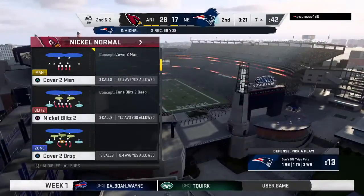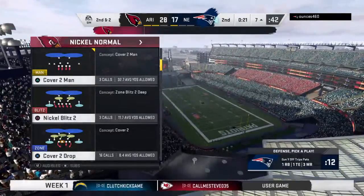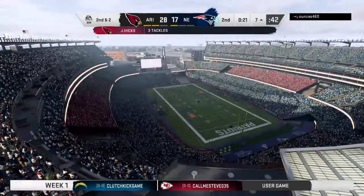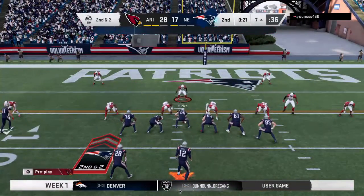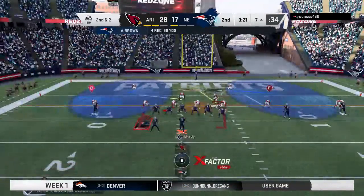Now the Patriots will use the second of their timeouts as the clock will stop with 21 seconds to go here in the first half, facing a 2nd and 2 after that last catch, good for 8 yards.